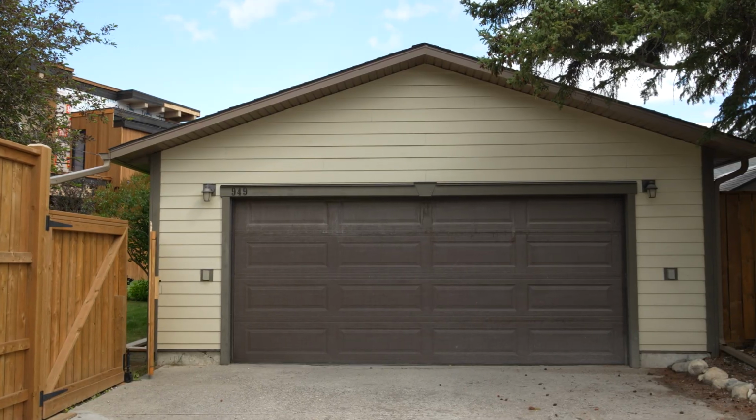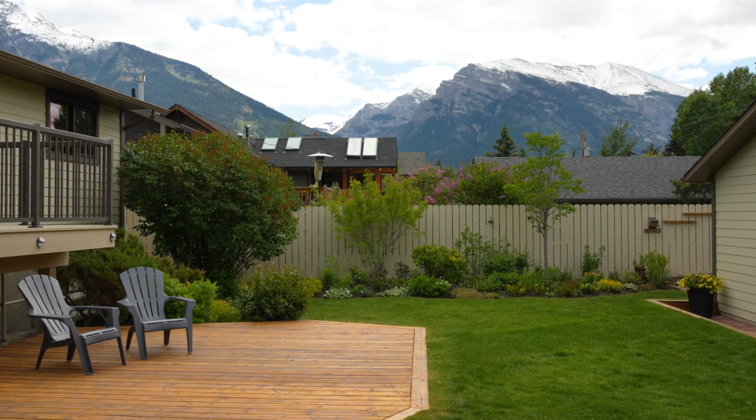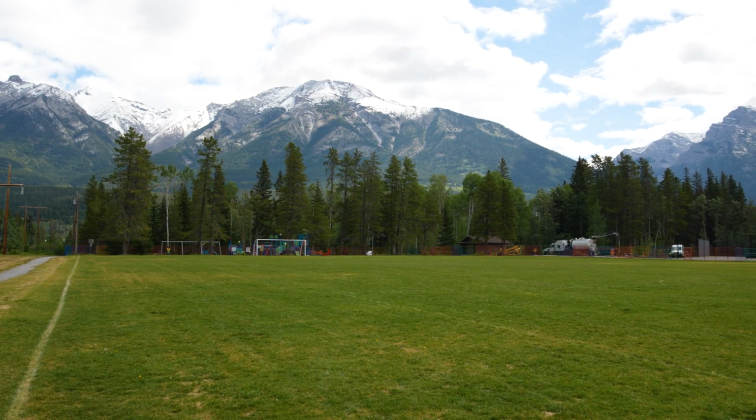And so we've got a double car garage in the back, a pie-shaped lot, and some stunning, huge south-facing views with a beautiful back garden, one of the best back gardens I've ever seen in Canmore. And we're also just steps away from Lions Park itself.